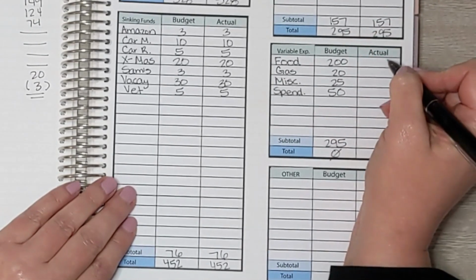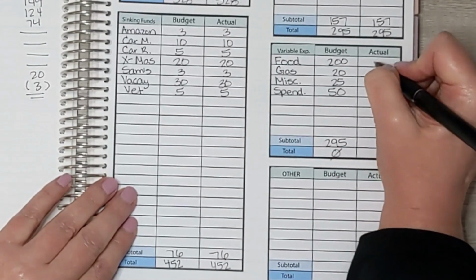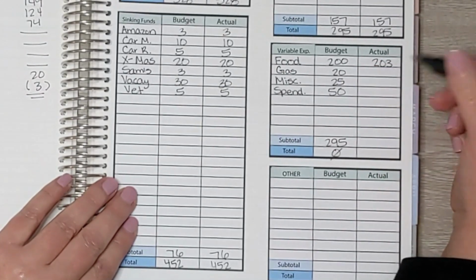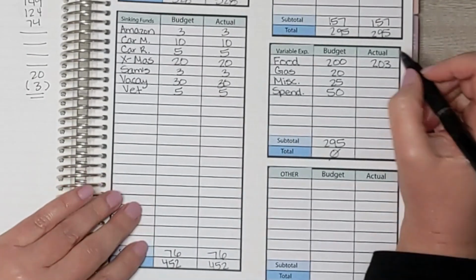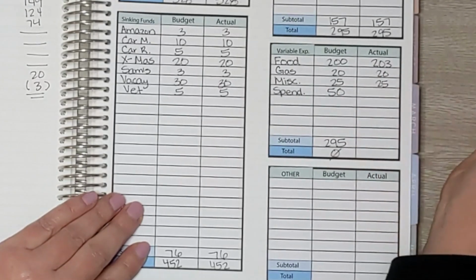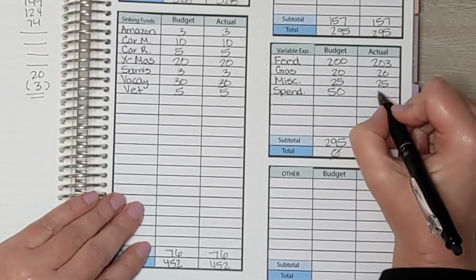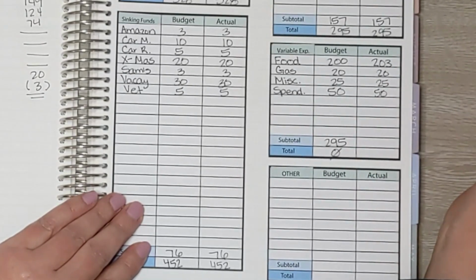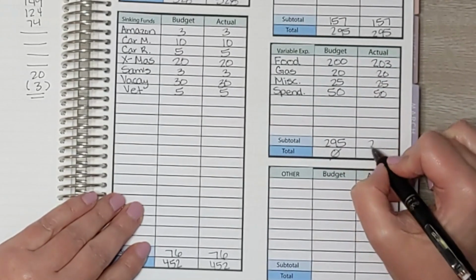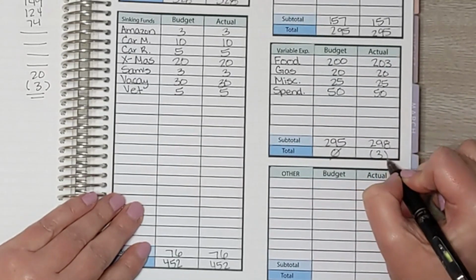Okay, moving down here to food. All together at all 3 places, we ended up spending a total of $203. So we were a little bit above budget, and let's talk more about that in just a minute. We did do exactly $20 towards gas. We spent $25 on movies. We actually spent a little bit more than that, but the rest came from our spending money. And we spent $50 from spending. So all together, we budgeted $295. We ended up spending $298. So we are now over budget by $3.